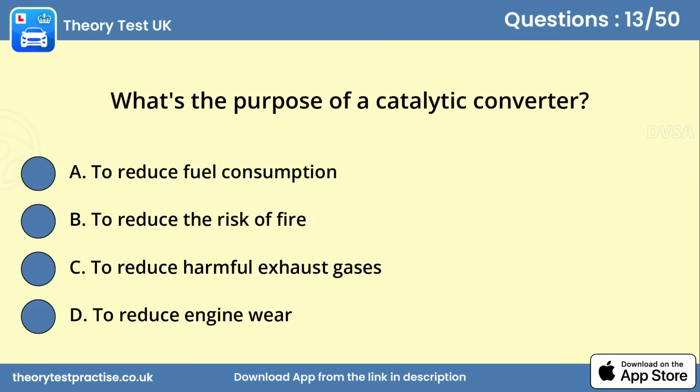Question 13. What's the purpose of a catalytic converter?